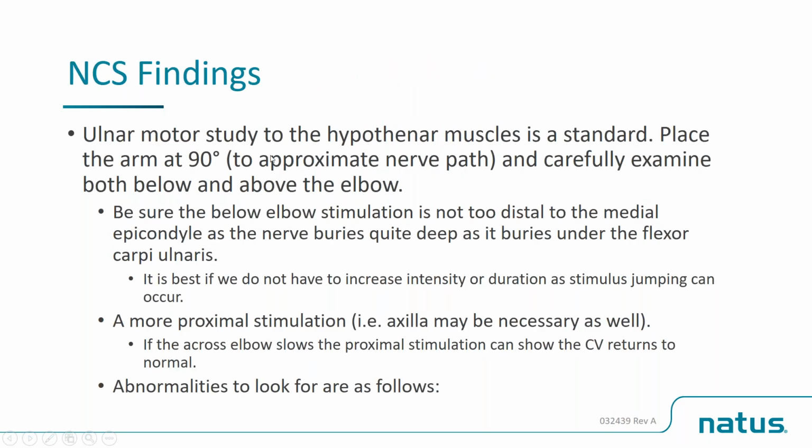Very good. Continue, Jim. Thank you. Okay, so we talked about some of those studies we do. Now we talked about the median and the ulnar sensory.